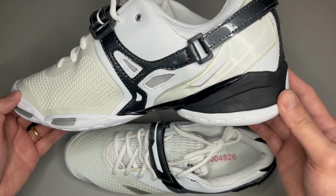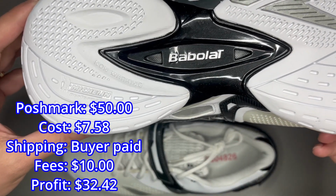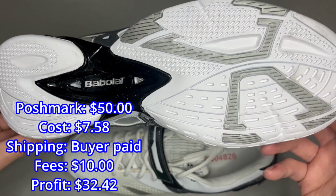These sold for $50 on Poshmark, and they sold outright, not an offer or anything like that. So a really great sale, sold within a week, which is awesome. We love to see it. We love to see quick sales, especially high dollar quick sales. That's like the trifecta.